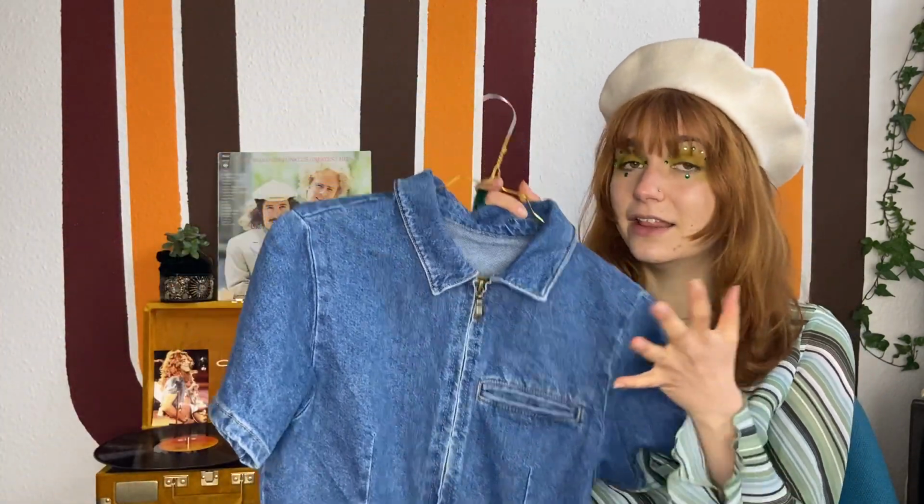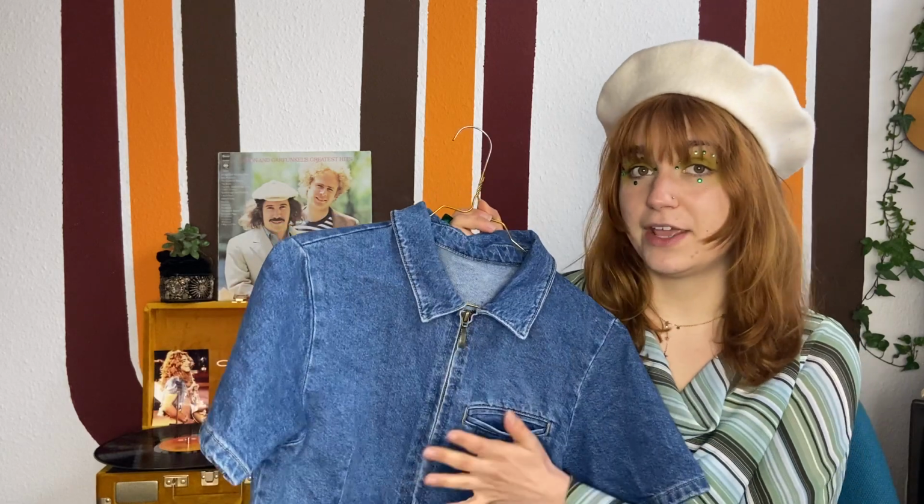I personally love to wear jumpsuits. They were a big trend, especially during the 70s. I just feel like they're so easy to wear. You throw them on and you're good to go. They're kind of hard to find in thrift stores. I was so happy when I found this one.